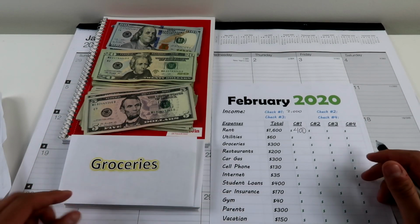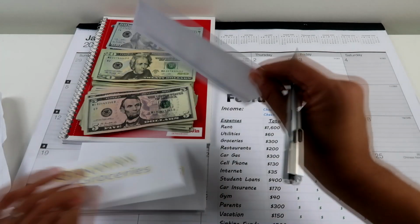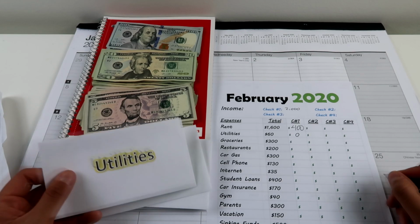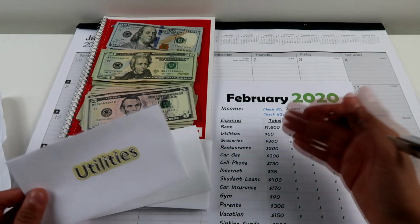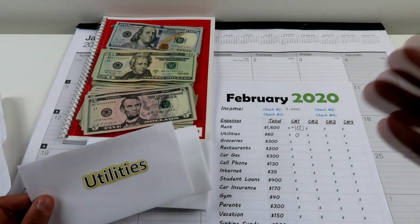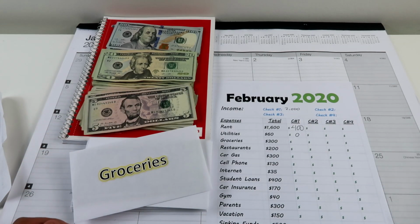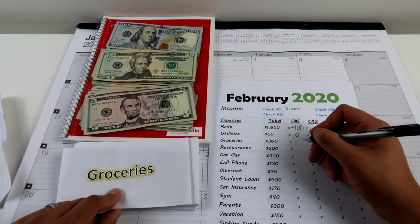Now groceries. Okay, so for groceries, sorry, no, it's utilities. Actually, utilities first. On this check, I'm not gonna be putting any money. I'll wait for the next checks. Kind of did the math already. So for this check, we're not going to be putting anything for utilities, although for utilities, we do pay $60 a month. Now the utilities that we pay at this apartment that we're currently staying at is we only pay for gas and electricity, which is pretty good because we take long showers and we take advantage of that. Anyway, so now for groceries.